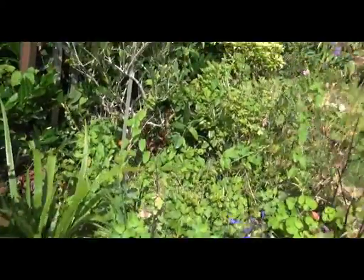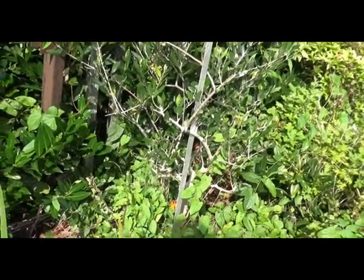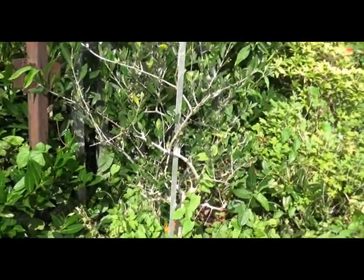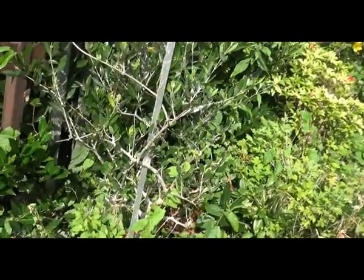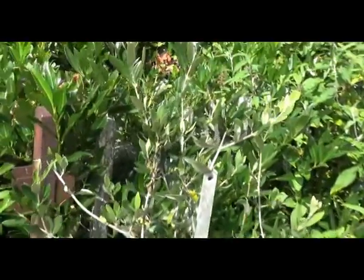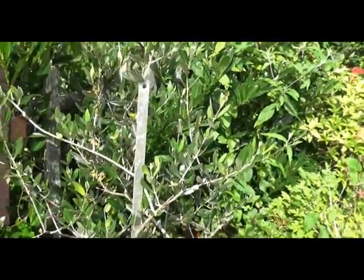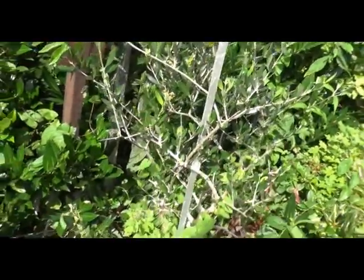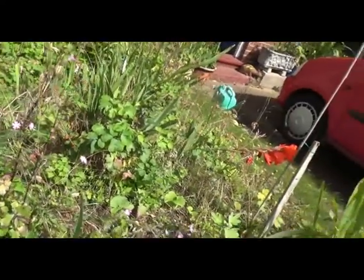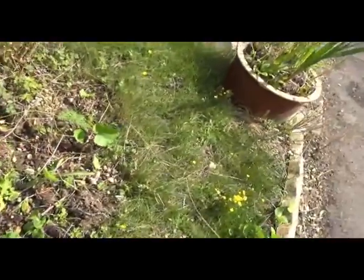Got my olive tree growing here. I have one or two olives growing on here, although not as well as you'd expect. There's one, see? Just the one. Never mind. It's all looking a bit forlorn, really.